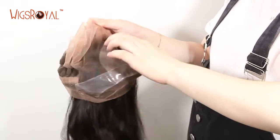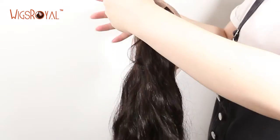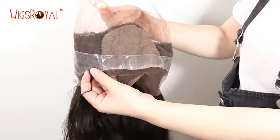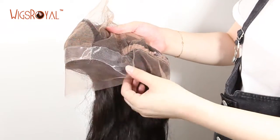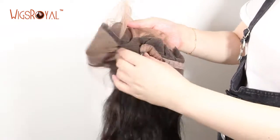Most Wigsroyal wigs come with freestyle and can be parted from anywhere you want, if without special requirements. We have already bleached knots for all of our products, if you didn't tell us not to bleach for you. Single knots at the front hairline and double knots elsewhere.